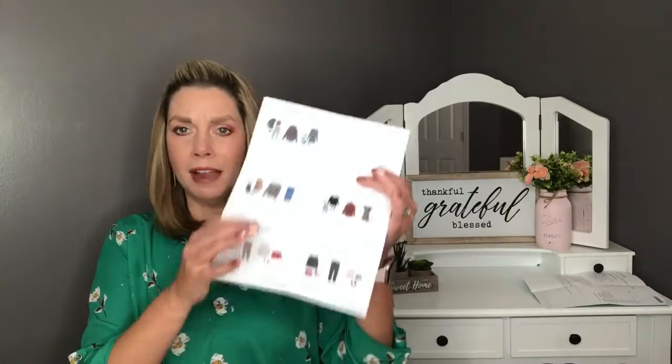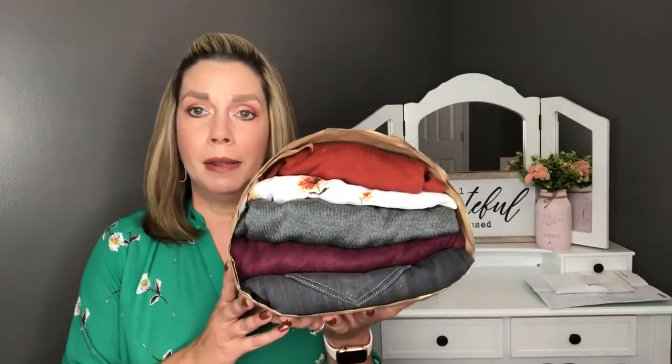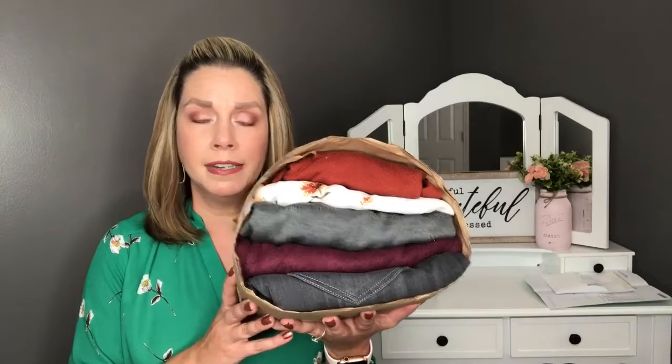And so I love the style cards because they give you some ideas of how to style each piece. And I'm really happy that I've had Kara the whole entire time. It is nice to have the same stylist each time. And so here is my bundle, some nice fall colors.